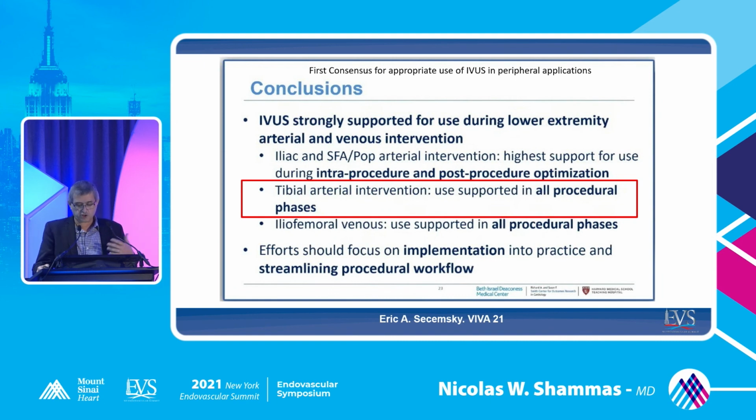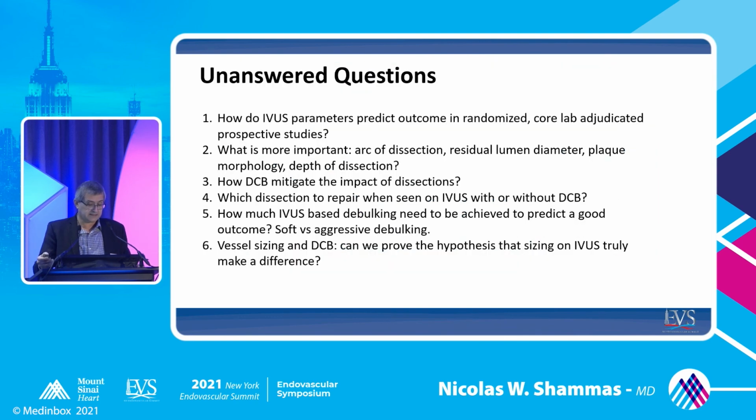Again, the effort here should be to implement more IVUS into our practice, because there's a very good chance it may make a big difference in the outcome of our patients, especially in the tibial territory. I think this is my last slide.